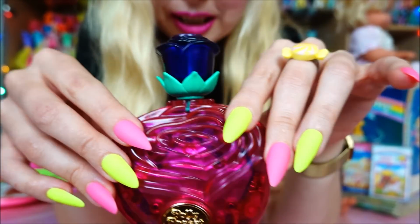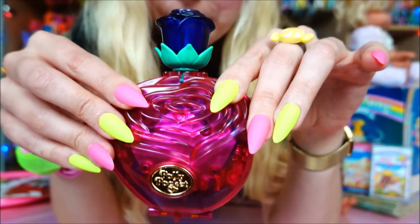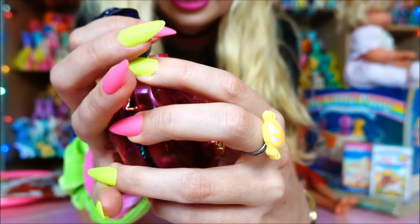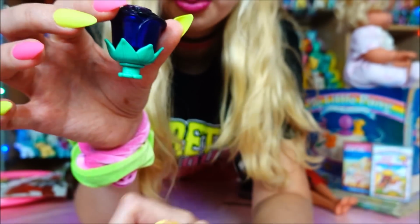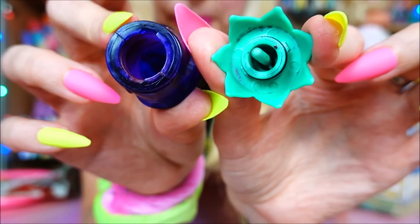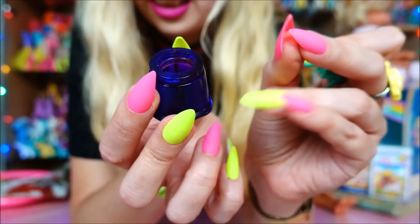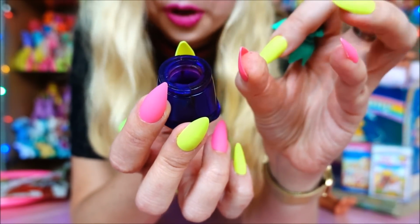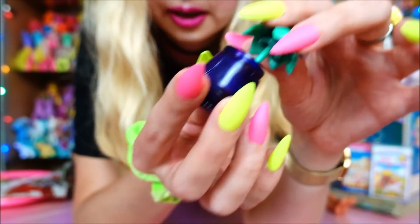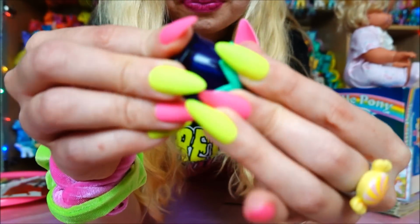It looks like a rose. It's called Sweet Roses or Polly's Crystal Perfume Compact, because in here you would put perfume. This is always missing. It falls out super easy. You can open it up and mix perfume in there, because this compact came with little powders that you can dissolve in water. And then you would have a perfume. Smells good.